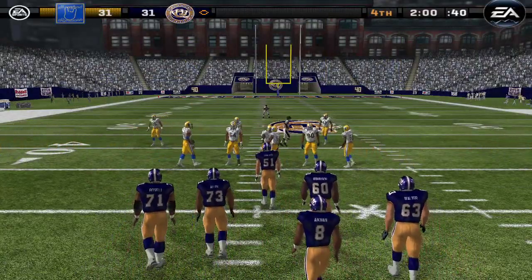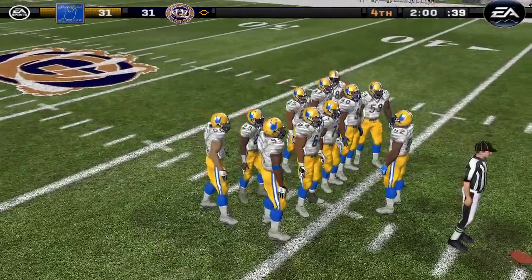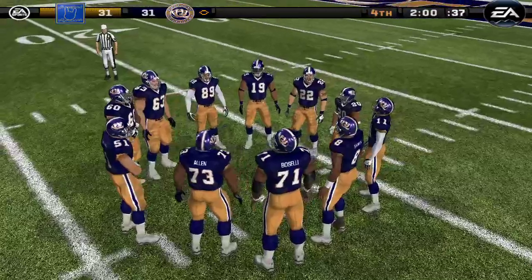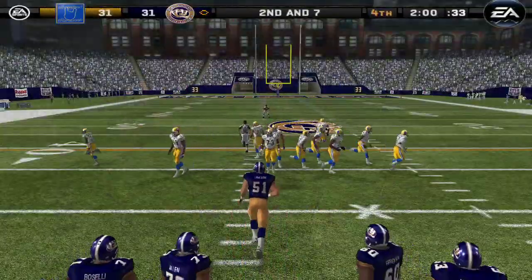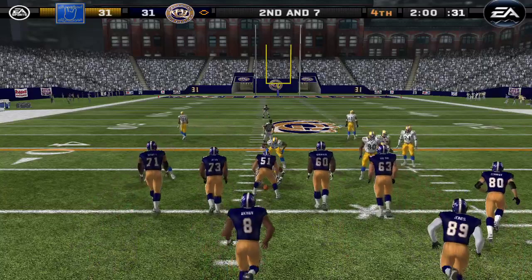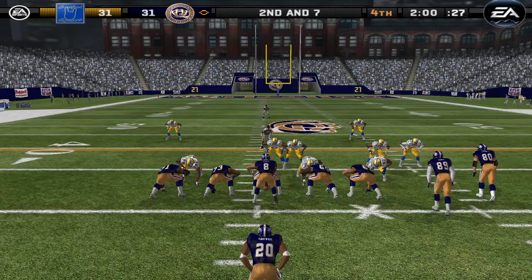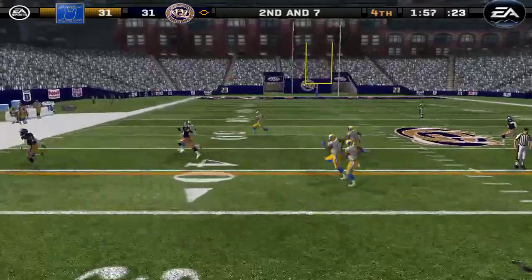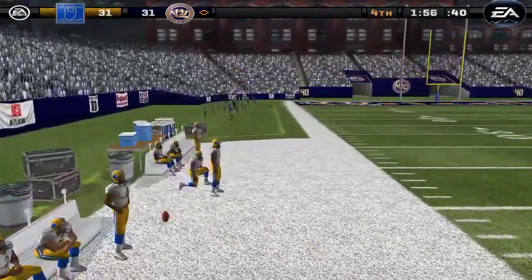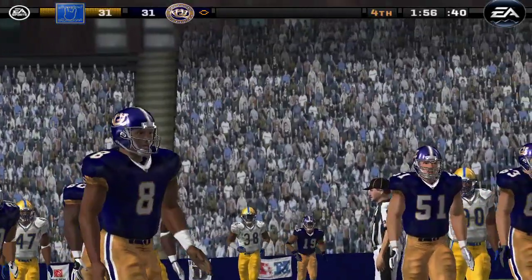Throw right. Two minutes to go. Ball on the 32-yard line. Only one man in the backfield. Throwing. Incomplete pass. Conway was the one they were trying to get the ball to, the intended receiver on the play.